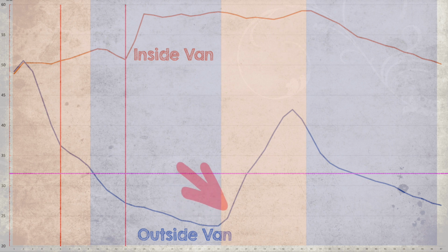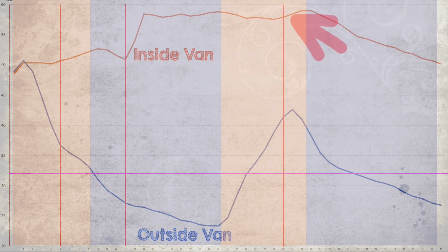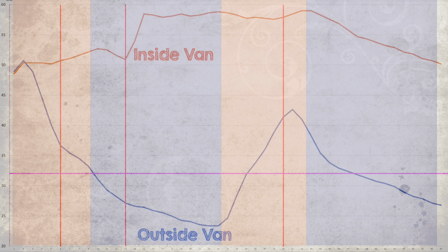When the sun came up the next morning, outside temperature rose quickly. And because my garage doors are south facing and the sun is relatively low, it also warmed up the inside of the van, and by about 3 p.m. the heater shut off. It got warmer inside of the van because of the sun than what the heater was set to. After sunset, outside temperature dropped quickly, while inside I changed the heater back to 50 degrees or 51, I think.